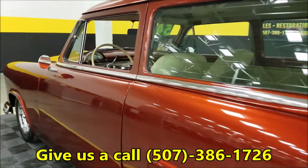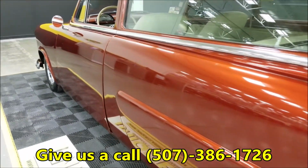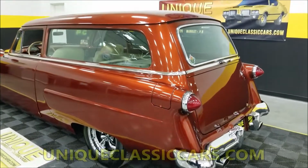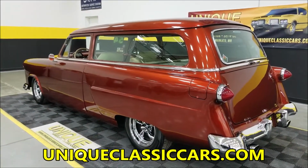Again, look up and down the driver's side. Not full of dings, nicks, scratches. Nice and straight.